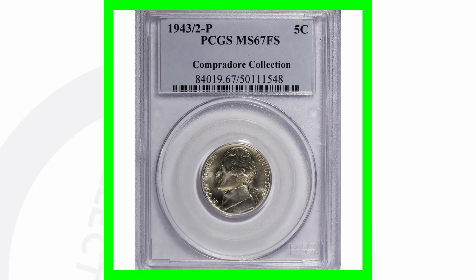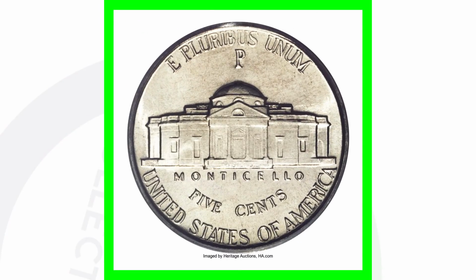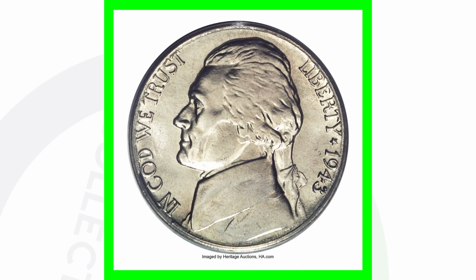Now as we move on here to a 1943 P mint mark Jefferson nickel. Now this is going to be 35% silver. So if you find a nickel with a mint mark above the building, the large mint mark there, a P, D, or S, that means your coin is 35% silver, because they only put those mint marks on the silver wartime nickels. Now, this has got a very rare mint error.